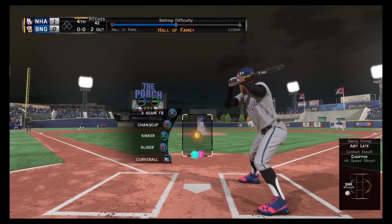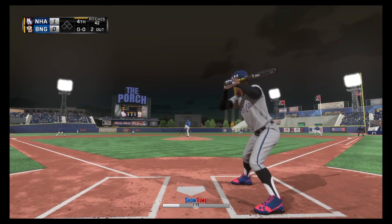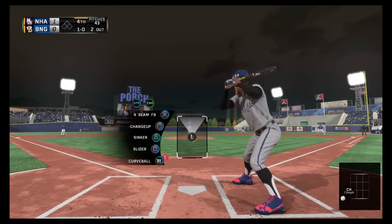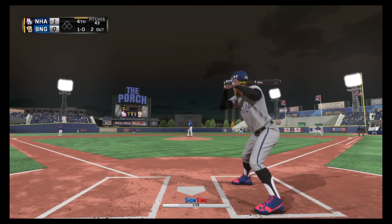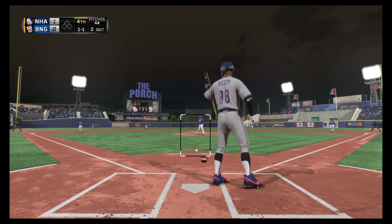J.J. Dizzzy steps in for his second at-bat. A fielder's choice his first time around. And this is taken outside for ball 1. Both clubs with 3 hits in the ballgame. Chop foul at the plate, strike 1.